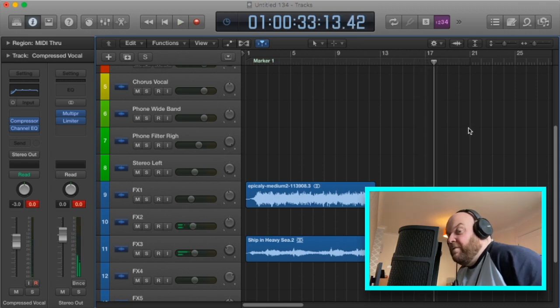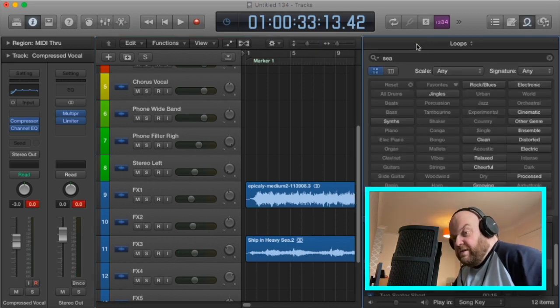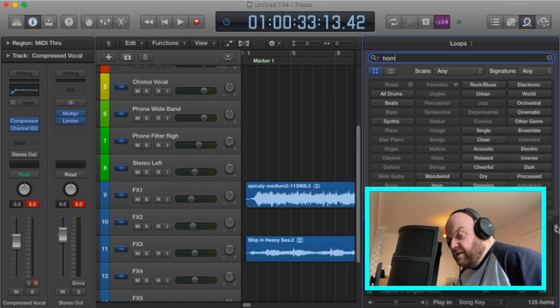A bit of a foghorn of a boat, so a bit of a brrr. I'm sure we'll have something like that. Let's have a quick look. Let's do horn, French horn, no, boat foghorn or bike horn. Maybe not that. No.